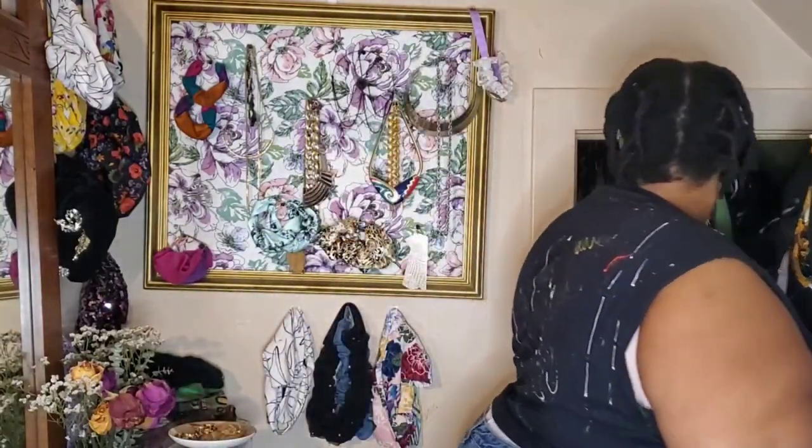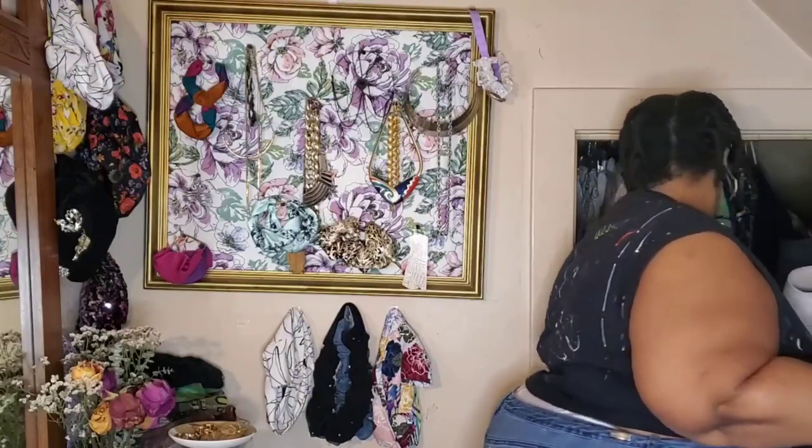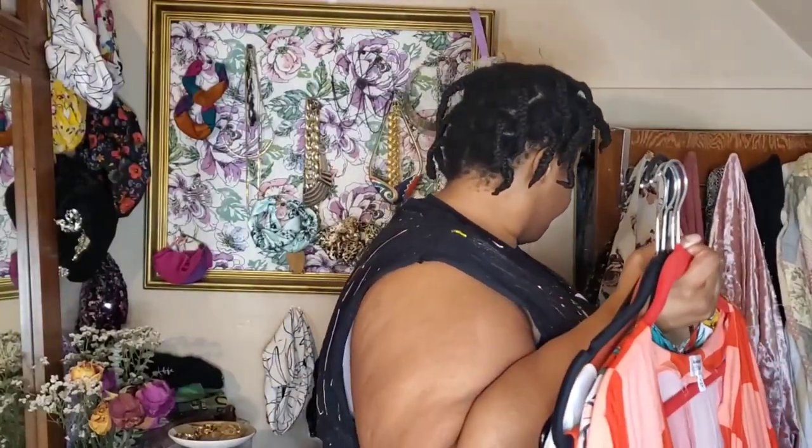I haven't really started packing. I've been throwing stuff in the suitcase because I don't like stuff sitting in boxes in my room. So, all of this goodness here, and then I have some other stuff. I'm gonna start it off as if I was there and what I will wear each day.